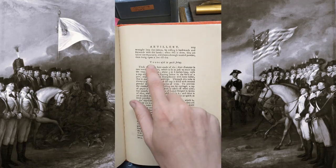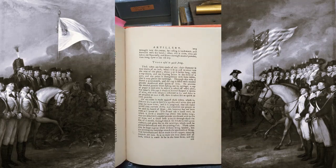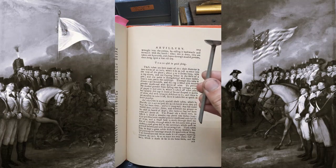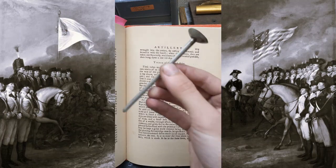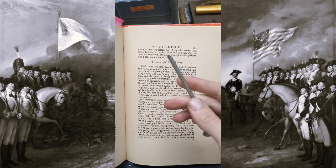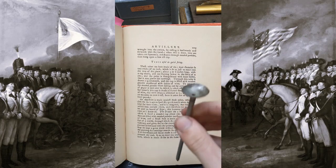But in this manual, he writes that English tubes used in quick firing were made of tin. They were about 5 or 6 inches in length, and they looked similar to the one you see here in my hand. They were capped with a rim filled with gunpowder, moistened with spirits of wine, and theirs is made of metal.